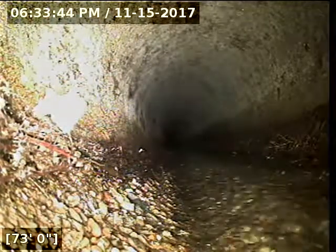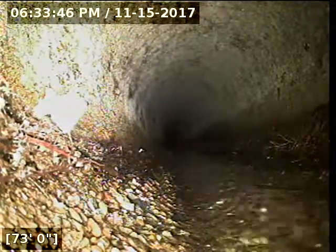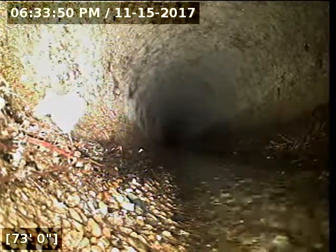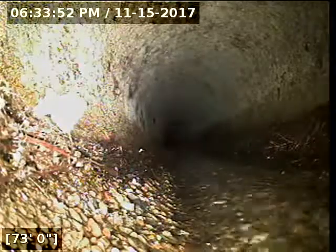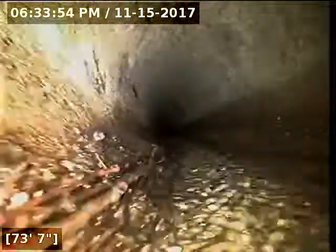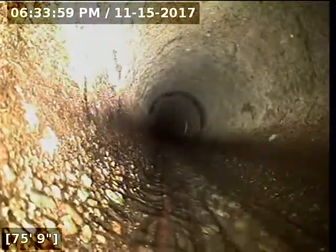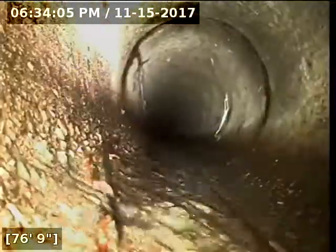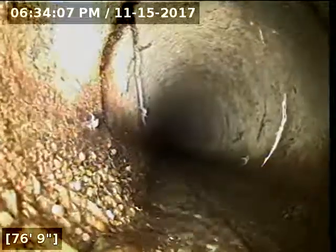Now obviously the roots are not currently affecting the flow. They're not obstructing the line at all, but I still recommend they be repaired. And I'll try and locate. You've got some big root strands coming through there growing way down the line. Another root strand here at 76 feet coming through. Pretty large one.